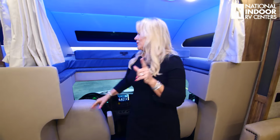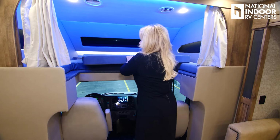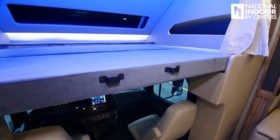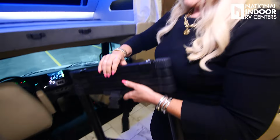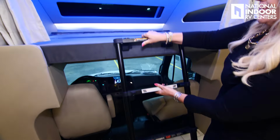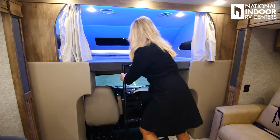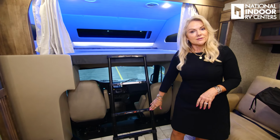Now, you're probably wondering how you're gonna get up into this bunk bed. So I'm gonna pull this back. And then we've got our two little tabs here. I love that Tiffin uses the telescoping ladder. So it just hooks right in. And then you have a nice secure way up into the bunk area. And this ladder will support up to 250 pounds.